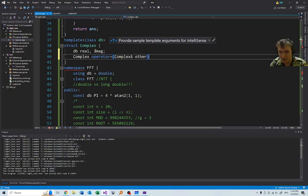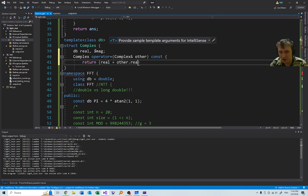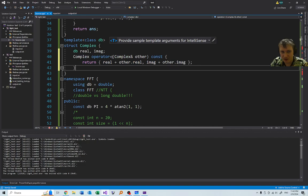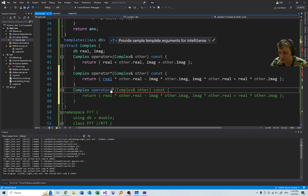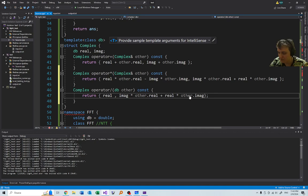Return real plus other dot real, imag plus other dot imag. Complex operator multiply: return real times other dot real minus imag times other dot imag, and imag times other dot real plus real times other dot imag. And finally, divide by a real number: return real divided by other and imag divided by other.